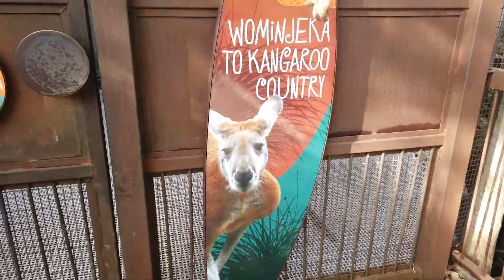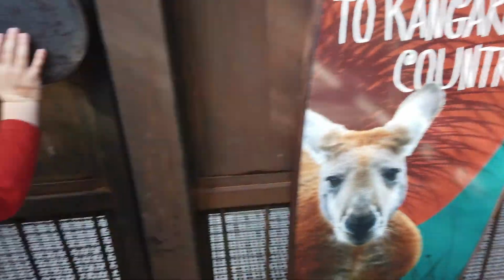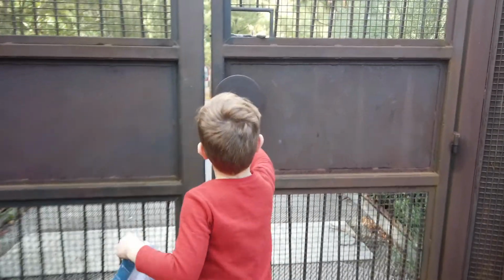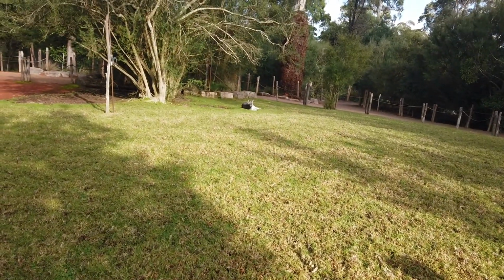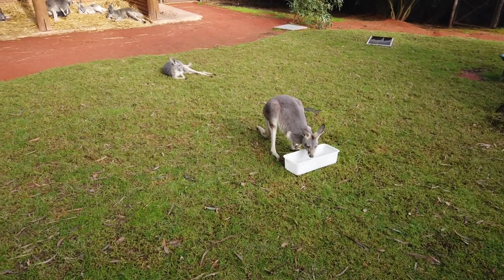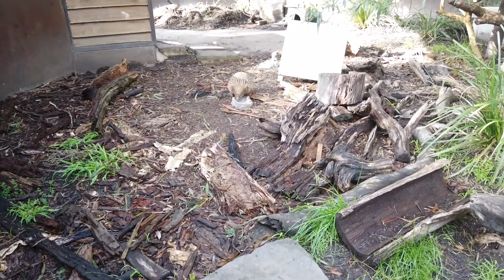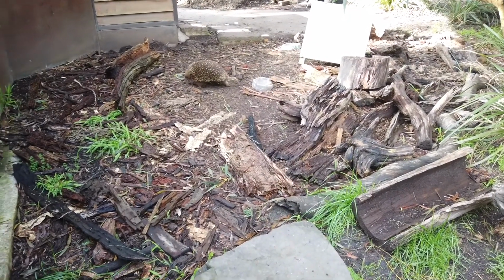Okay, we're at the entrance and it says here you can only enter from 9 a.m. to 4:30 p.m. Let's have a look at this. Whoa. Alright, good job, Patrick. This is crazy cool. Let's see what they eat. Do they have anything to eat? It's coming. Oh, he's going back.